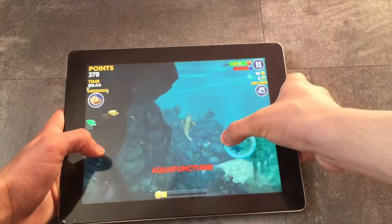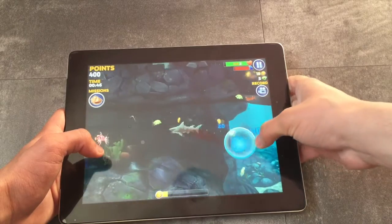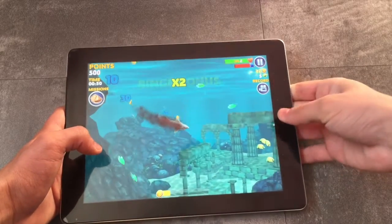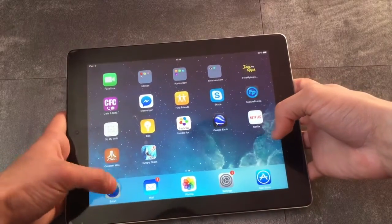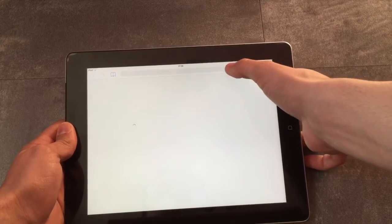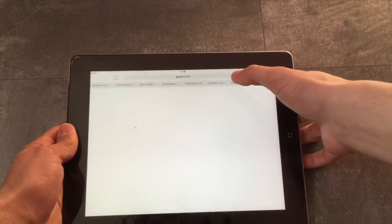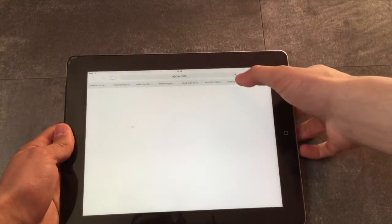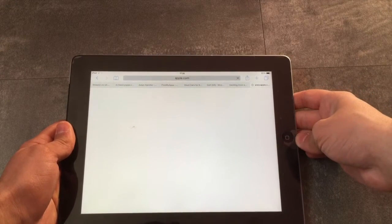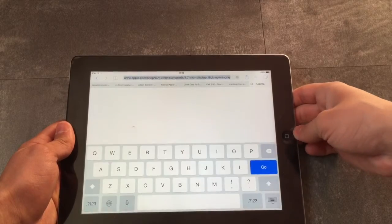And this iPad, as I noticed, is not the best tablet to do things very quickly. So for example, go home and then go to Safari quickly, go on apple.com, and as you can see now the iPad needs to load very slow. Go again on apple.com, or even change the website to something else.